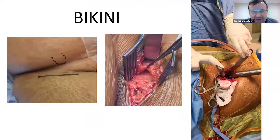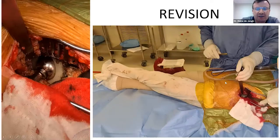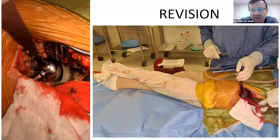The bikini cut is something that I'm starting to use more and more. You do it along Langer's lines, just below the skin crease. It's proven to give better cosmesis and fewer proximal wound problems. And I find, as was said before, the chance of injuring the lateral cutaneous nerve is not more than with the longitudinal incision. Just remember there's more abundant tissue anterior of the distal femur, so be careful when you do your acetabular reaming. Revisions, definitely a highlight for me.